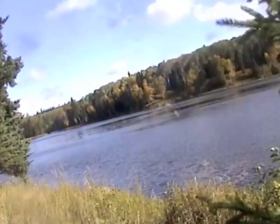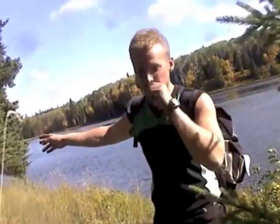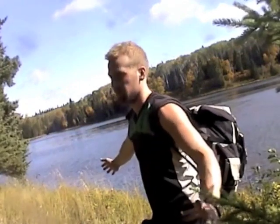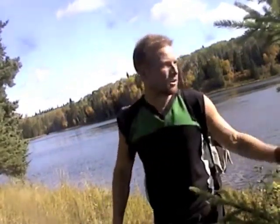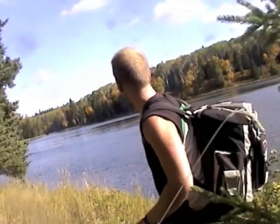I think there's a couple spruce trees, a nice little spruce bluff, probably one of the best spots to camp. This area right here is what I'm interested in. It's nice and open, and if some crazy wildlife, a moose or a bear comes by, I'll have a clear shot at it.